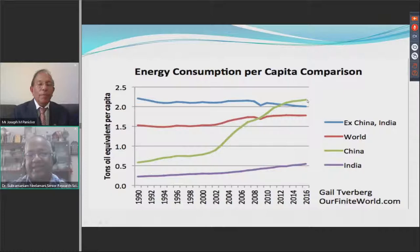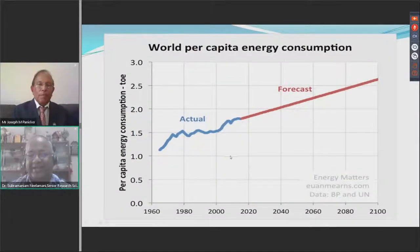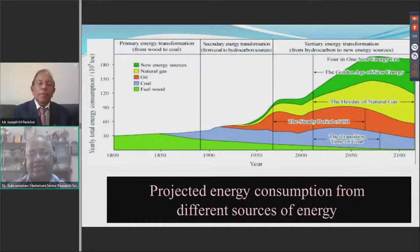Population is increasing, energy per capita is increasing, and this is the projection for the whole world in future. During 1960, on average, per head we were consuming something like 1 ton of oil equivalent of energy. After industrialization and after we were allowed to use energy, it is now forecast to increase linearly. By 2100, per head we may need more than 2.5 tons of oil equivalent of energy per year. That is on one side. On the other side, there is environmental awareness. We all know that the environment is slowly degrading.